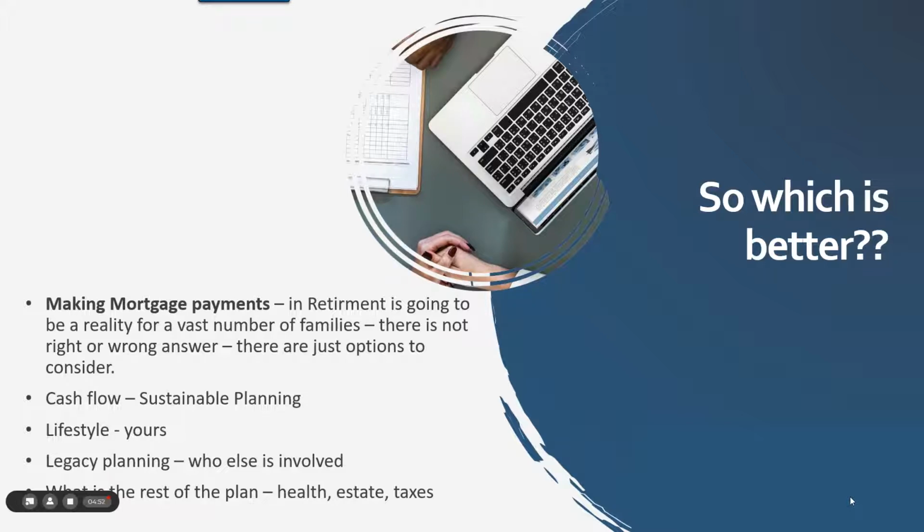So think about things like cash flow and sustainable planning, the lifestyle you want to enjoy with that cash flow, legacy planning, who else is involved in the plan, and what is the rest of the plan, right? What else is going to go on here? Health, taxes, estate planning, and the rest of it.